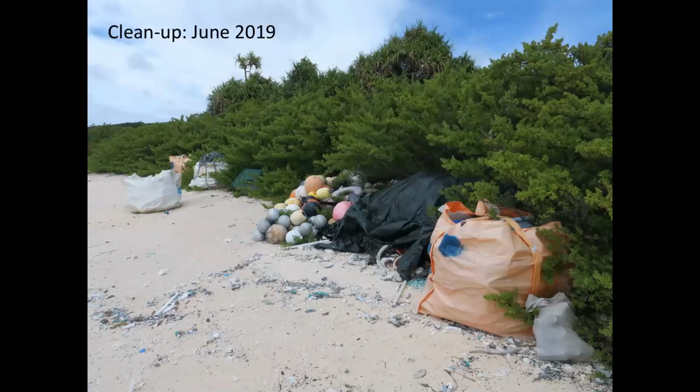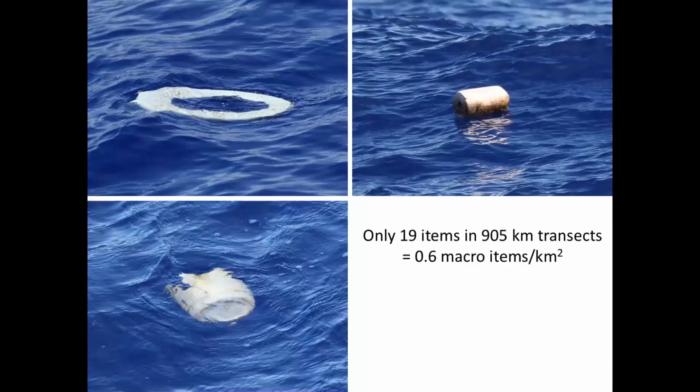Interestingly, while we were steaming between the islands, we were recording all the litter we saw, and in almost 1,000 kilometers of transects, we only saw 19 litter items. So the density of litter at sea, even though there's this very dirty beach, is appreciably lower than it is, for example, around Tristan in the middle of the South Atlantic. So 10 times less floating litter around Pitcairn, which is interesting.